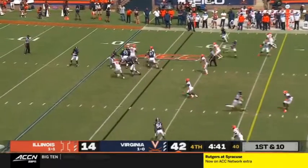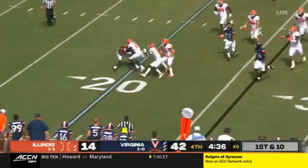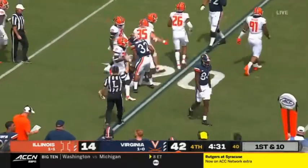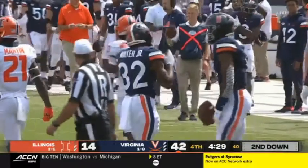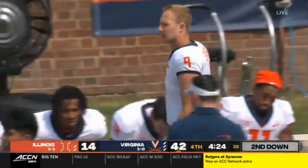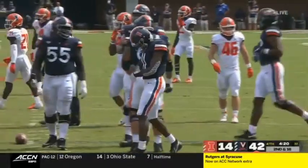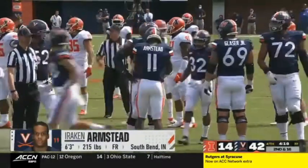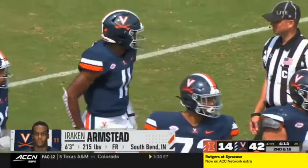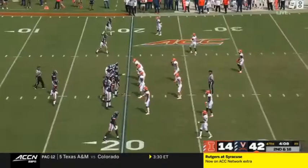Now we get Ira Armstead at that quarterback spot. He's going to be tracked down for a loss of 6. This is the second game in a row that Ira Armstead has gotten some good opportunities at the end of the game. Last week, more on the running side. This week, obviously, that was maybe more of a design pass. He tucked it down and ran. Mendenhall and Robert and I would love to see him sit back in the pocket, deliver a pass, keep it out of harm's way.